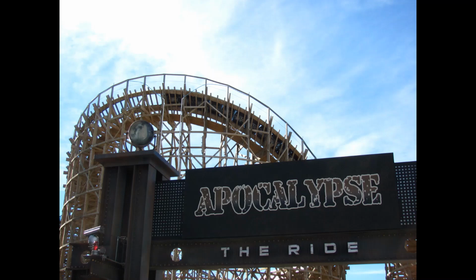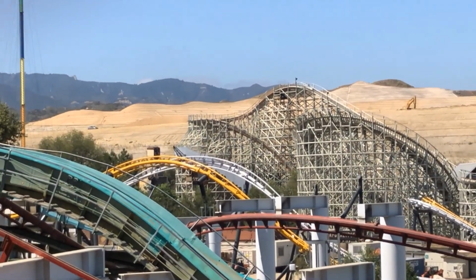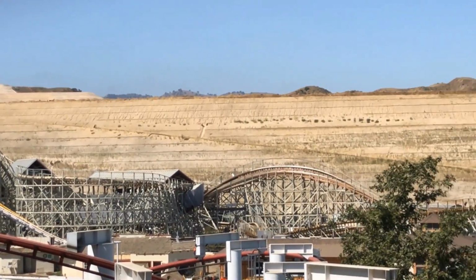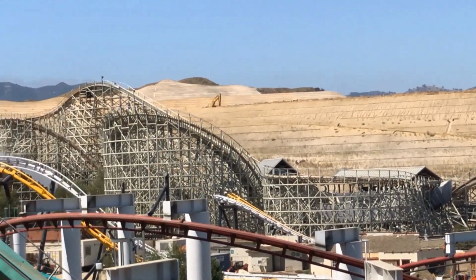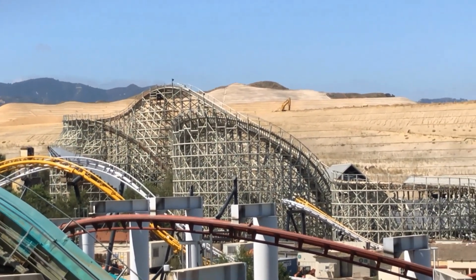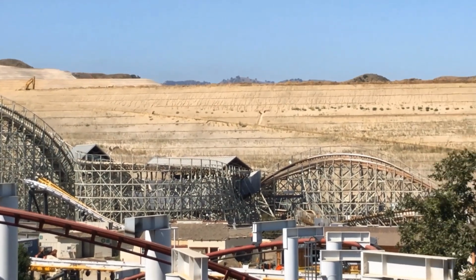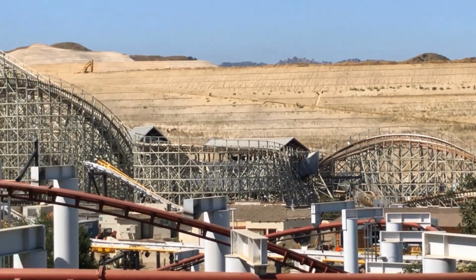I haven't been on it in a little while, unfortunately. It is down because they are doing construction on West Coast Racers at the moment, but last time I rode it, I had a great ride, a lot of fun. Unfortunately, I do not have very much footage for you guys. That's because I didn't get to ride it last time I was there, but anyways, Apocalypse taking the number 6 spot on Lone Wolf's top 15 coasters, Six Flags Magic Mountain.